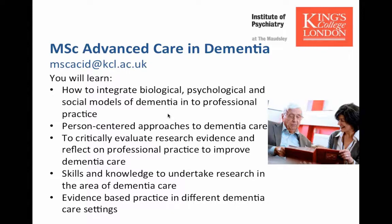You'll also learn a lot of skills and knowledge to undertake research in the area of dementia care, which are fairly generic skills and knowledge, so you'll be able to apply them to all sorts of research. But at master's level, although it's not considered purely a research degree, there's a lot of skills and knowledge that you'll learn that will allow you to undertake your own research if that's your choice in the future. And throughout all of the program, it's all based on taking the evidence from the literature and applying it in practical ways in dementia care settings.